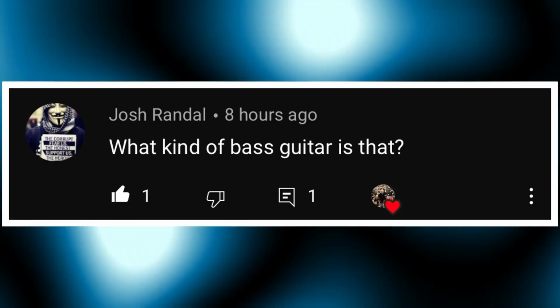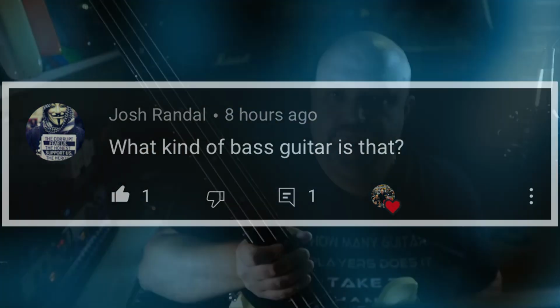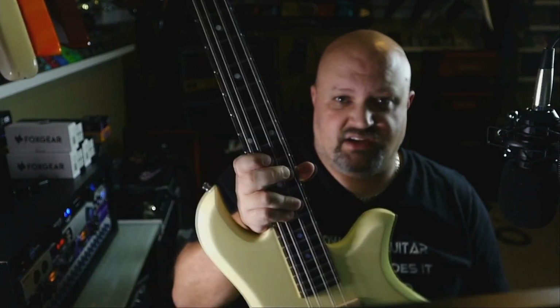Josh Randall says, "What kind of bass guitar is that?" You are referring to a video in which I used this bass. Actually, I think it was the Joyo little battery-powered practice bass combo amp thing that I did a video on a while back. Anyway, you asked which bass I was using, which makes sense because the lighting in that video really sucked.